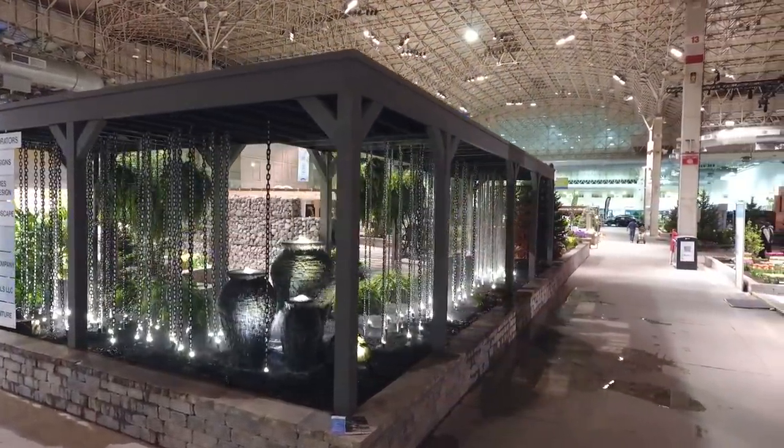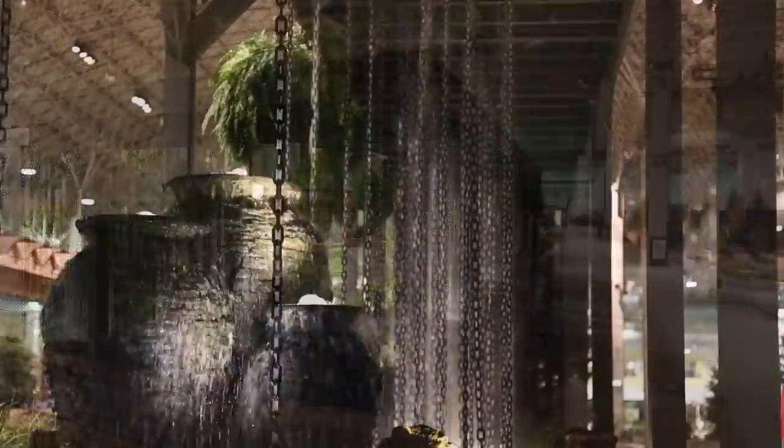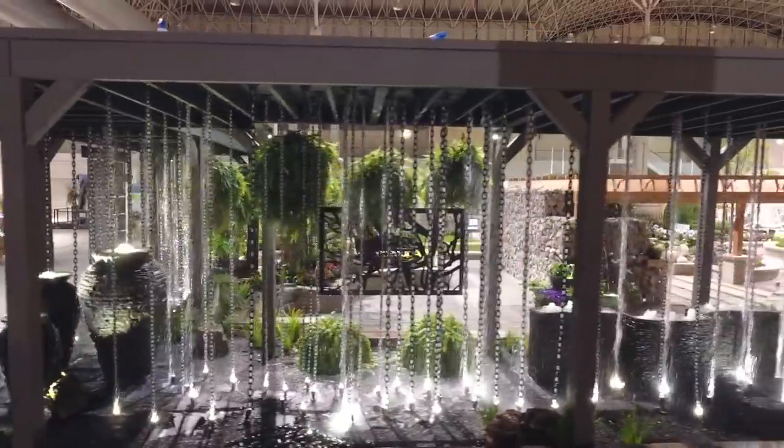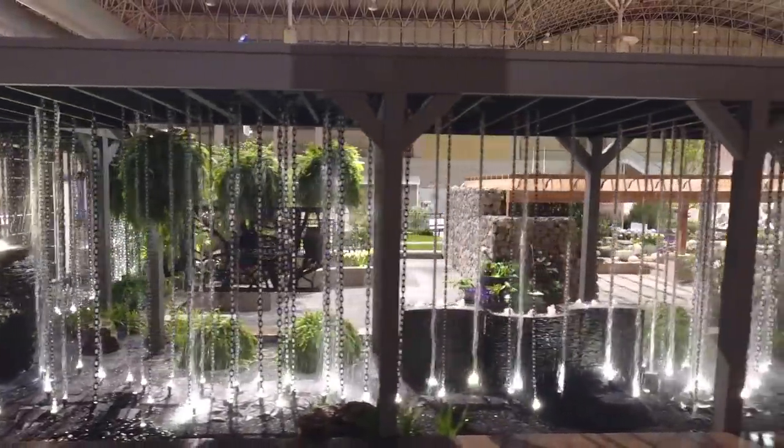If you don't know what rain chains are, look it up. They're super, super cool. But we did 150 rain chains coming down. And every year, I love doing the show so much because it allows us to stretch our creativity.